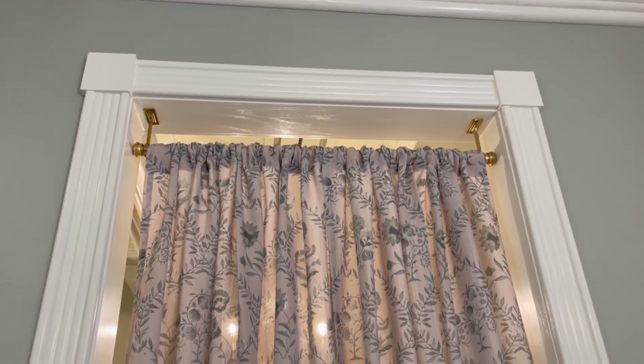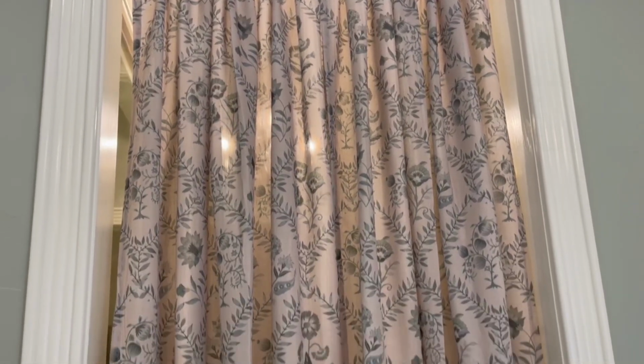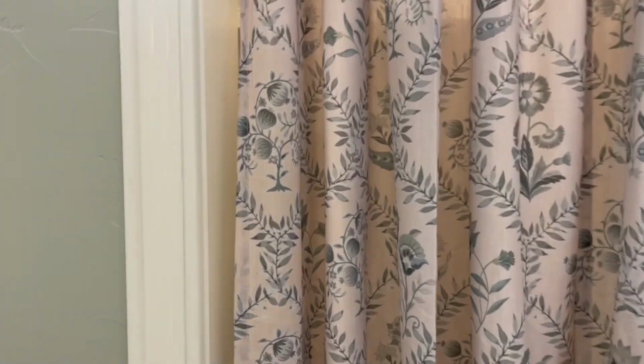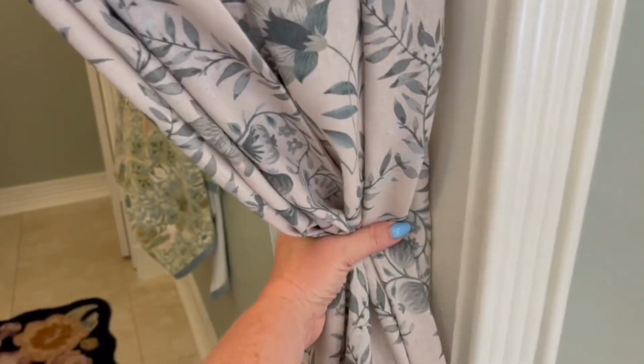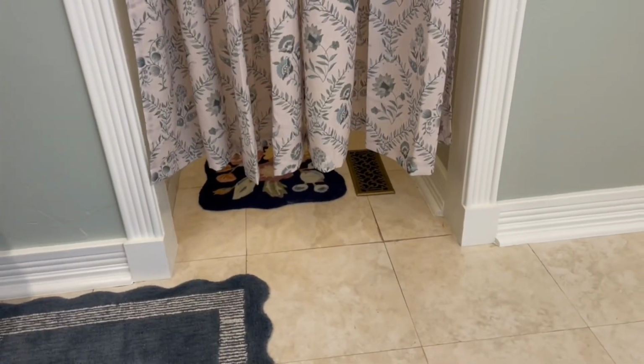Okay, so I've got the curtains hung. And this is how it's looking so far. I'm going to order, or have ordered actually, a tie back so that when you're not wanting the privacy, it can just be hooked right here. But I hung my curtains and realized they're too short. So I've had to order longer ones so I can send these back.